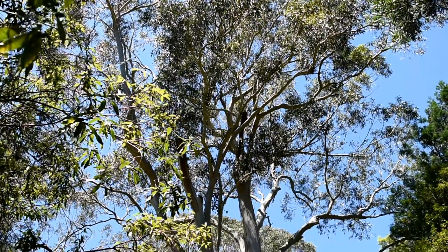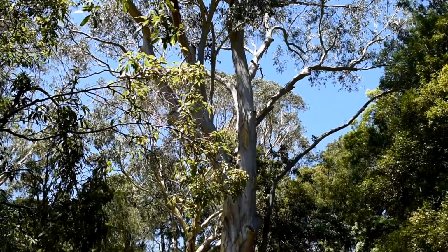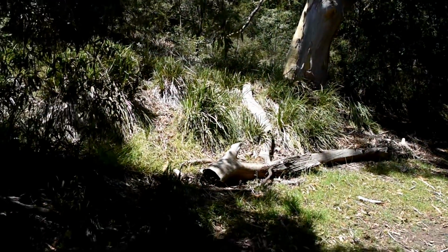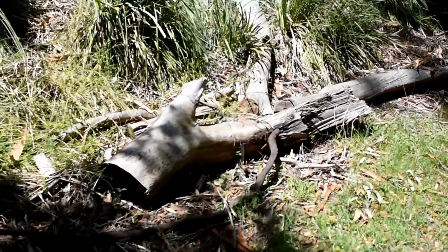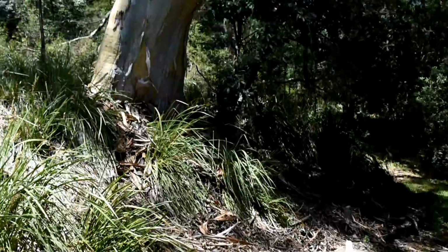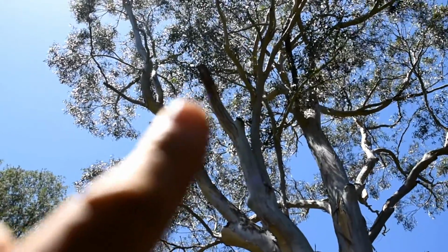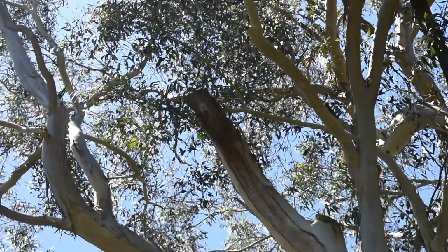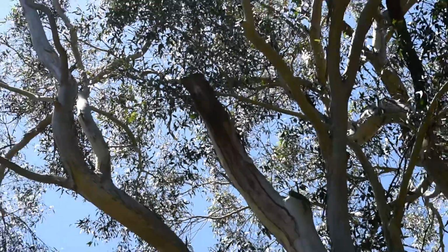Hey guys, how would you feel about this magnificent scribbly gum? Oh, isn't that fantastic? Unless... Oh, wait a minute. What is this? Oh, snap. Like, literally snap. Oh. Did that come from right over there? Watch as we do a close-up over there. See it? Right in the middle of the screen.